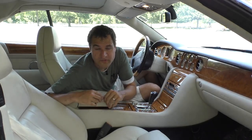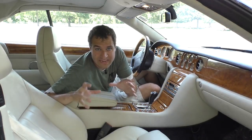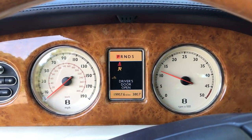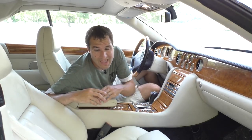Speaking of those old people customers, this was one of the very first cars ever to have a full color LCD screen in the middle of the gauge cluster. It was certainly one of the first ones I ever saw with that feature. It came out back in 2005 or 2006 with that, and at the time it was really high tech.